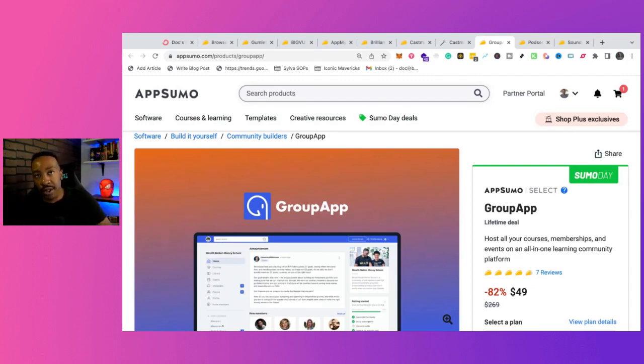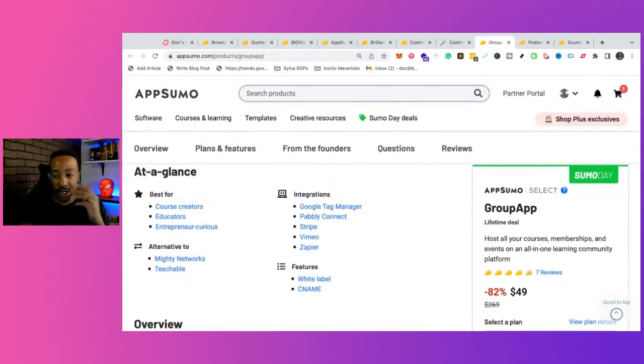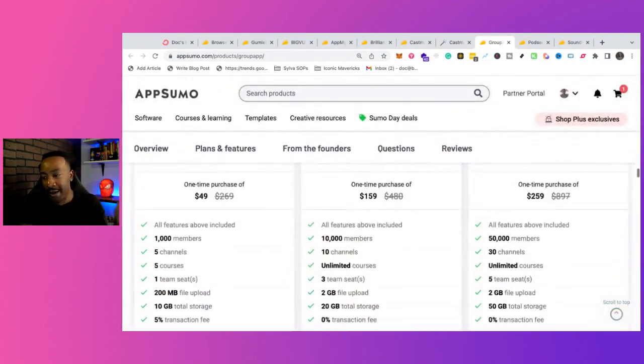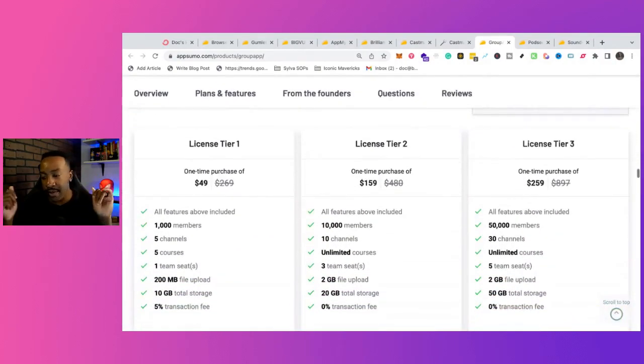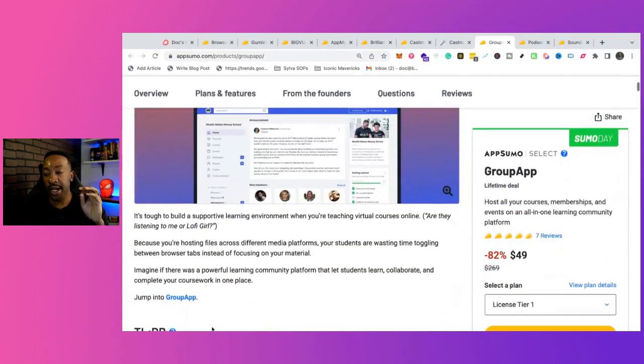You can have resources, you can have courses. It's very, very straightforward. I like the interface, and I think a lot of people can use this instead of paying for Mighty Networks or Teachable. It's $49. I would probably go to the License 2, where you can have 10,000 members, 10 channels, unlimited courses, zero transaction fee. Total storage is 20 gigs, and you can have 3 team members on it. I really like where they're going with this.